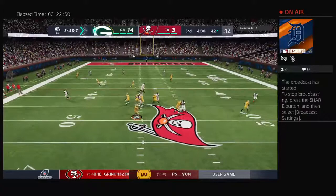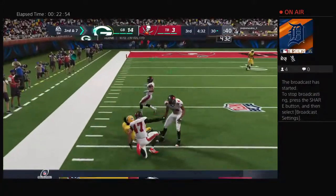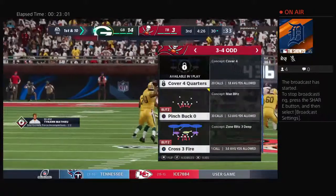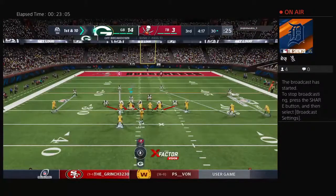On third down, Love. And Adams has it, complete. And he is going to have a Packers first down as they're able to get the third down conversion. 2 catches in the first half. Now he's got a third here, and it's good for a first. So 1st and 10 now from the 30.